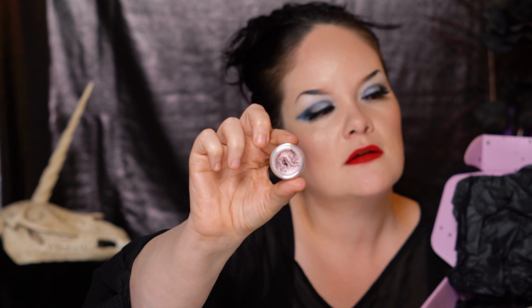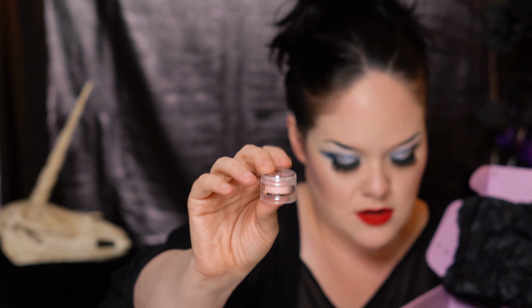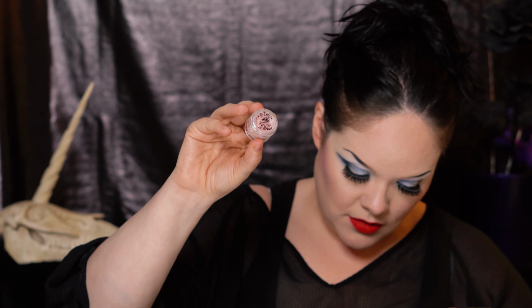We got Medusa's Makeup Eye Dust in the shade Frosting. It's very nice. It comes in a little tiny container. It says that it has a retail value of $8. The facial serum actually had a retail value of $20. This has a retail value of $8, and I'll swatch this for you. I've been excited to try their eye dust. They just look so pretty.